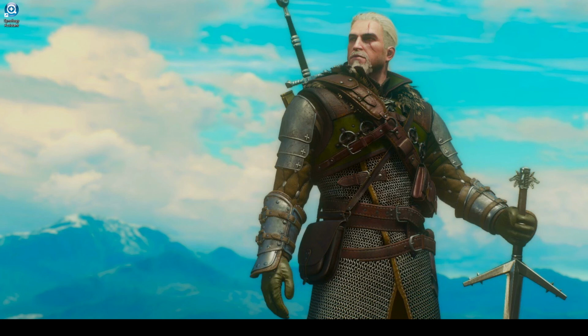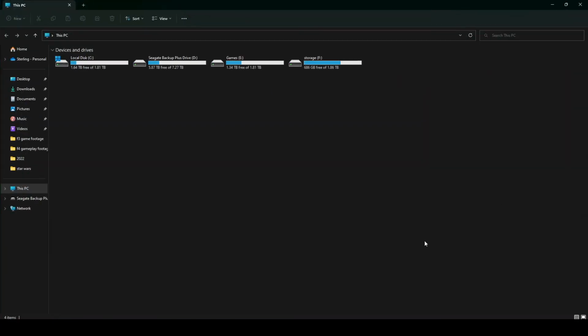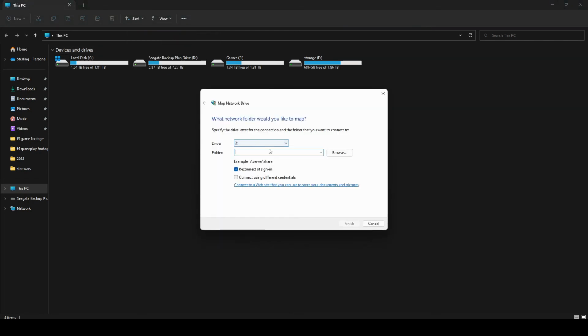To access your new share via a Windows workstation, open the File Explorer and, if necessary, navigate to this PC. Click the ellipses at the top and select Map Networked Drive. Select a custom drive letter if you wish, and type the hostname you provided for your NAS earlier in the configuration, preceded by double backslashes, and click Browse.